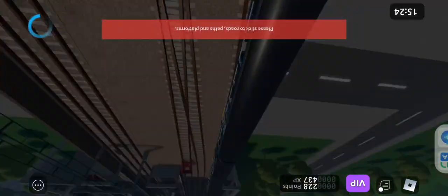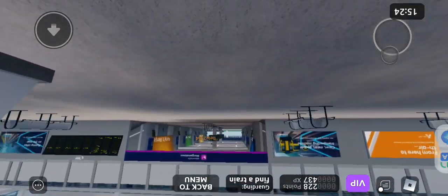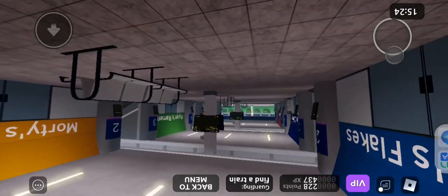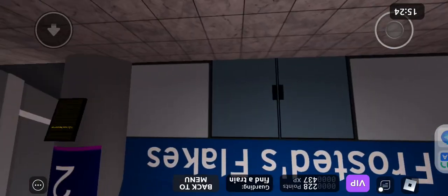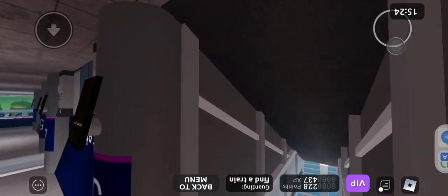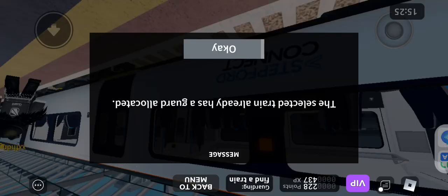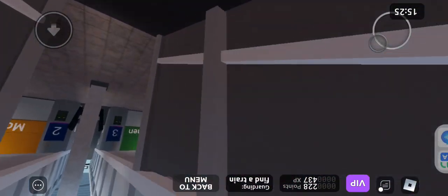Service to Newry Harbour. This train is formed of two coaches. This is Morganstown. This train is for Newry Harbour. The next station is Morganstown Docks.